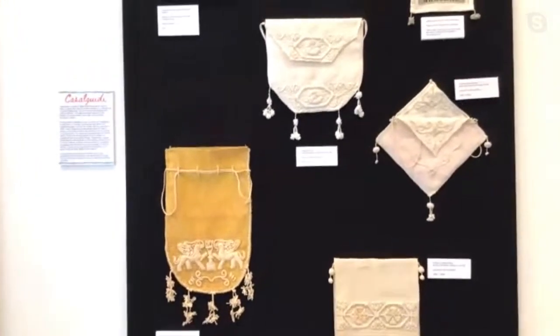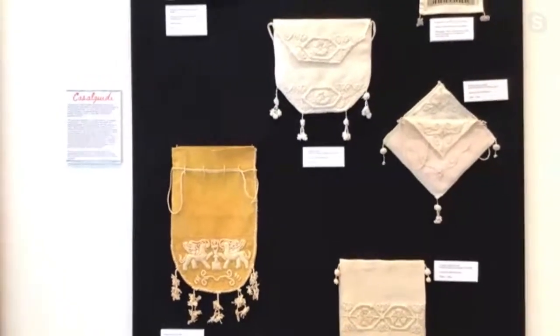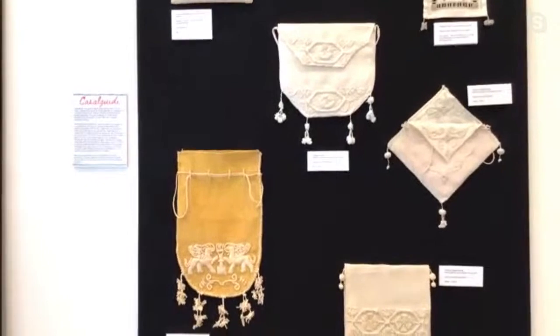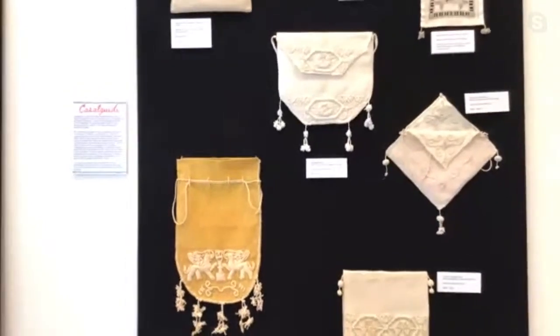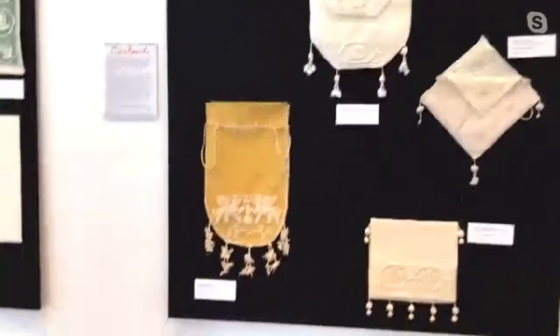So Castel Guidi work is, I'm not going to do as good a job at explaining this as Tessa. It's a raised stem stitch, and it's very unique. Tessa, do you want to talk a little bit more about the history of this?